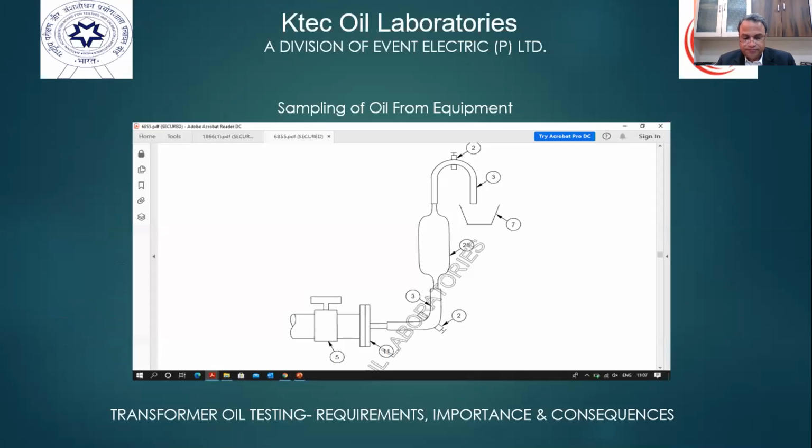Now next is the image. Is the image visible to everyone? Yes, it is visible. So from this image, the reference standard for sampling is 6855, the sampling method for insulating liquids. Basically this is the transformer part. This fifth one is the drain valve. Further on I will explain what the drain valve is, where the sampling point is, and how to take the samples, every procedure, in my further slides also. This fifth is the drain valve and this 11 point is... this cursor is also visible? Yes, it is visible.